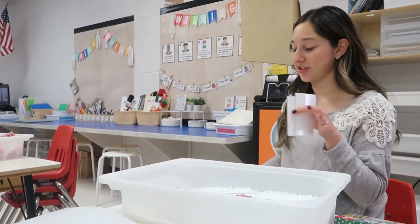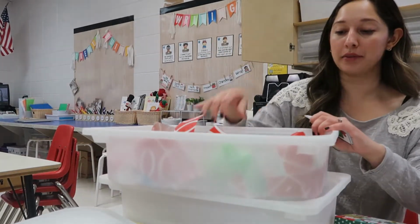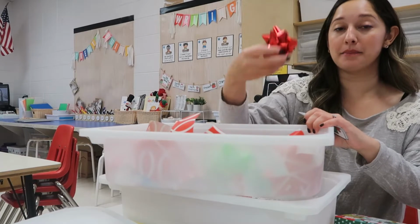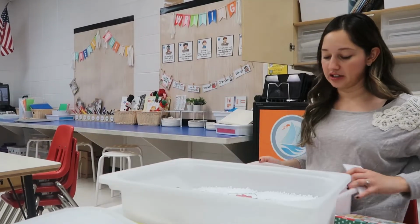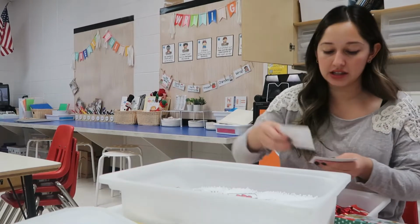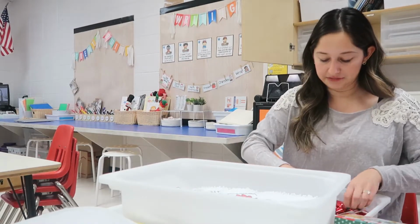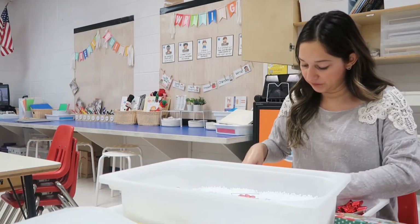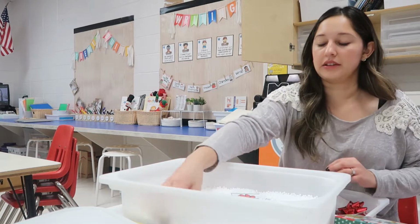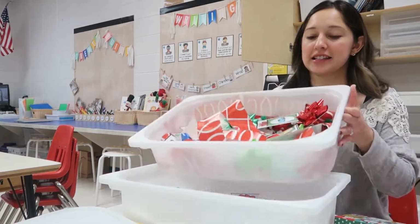And I also have another sensory bin. I made this one and pretty much I just cut up some wrapping paper, some pom-poms, some bows, and some little jingle bells. And then they're gonna also search for it. So I'm gonna put some cards in here as well that they need to find. I hope they like this. I really, really do. Okay, there we go. So it's gonna look like this.